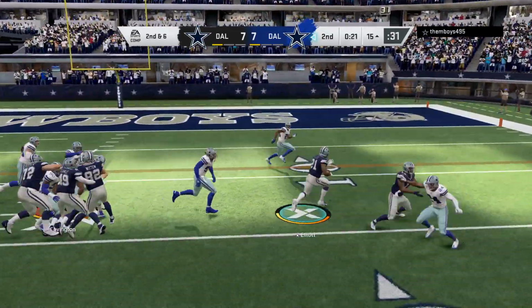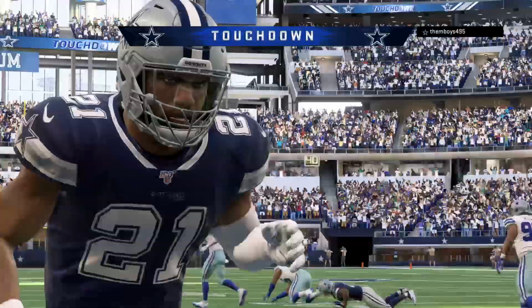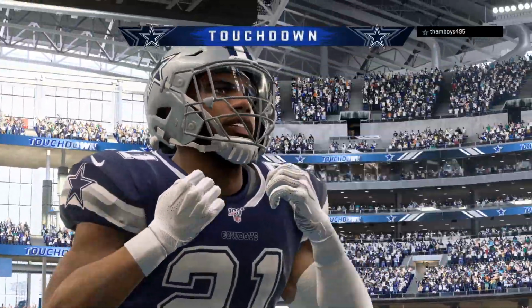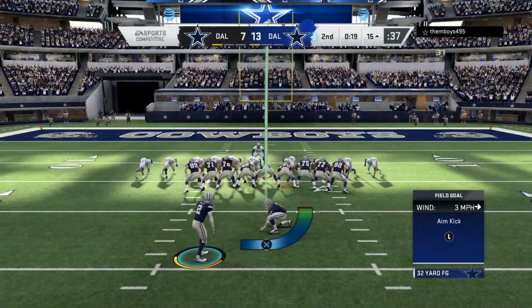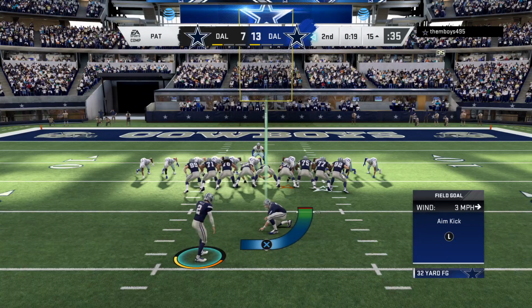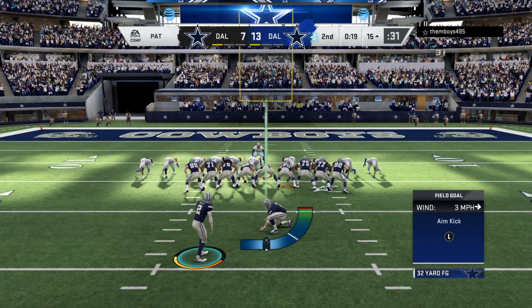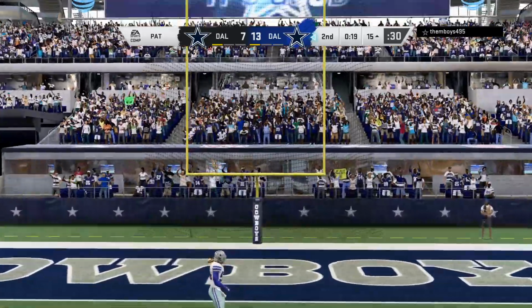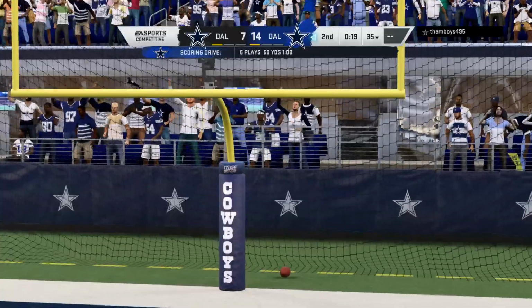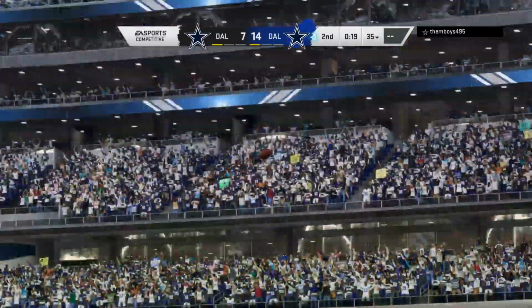On second down, it's Elliott. And he is into the end zone for a Cowboy touchdown. Ezekiel Elliott, as the first half is winding down, and the Cowboys have taken the lead. Extra point by Moore, up and good. And that makes the score 14-7.